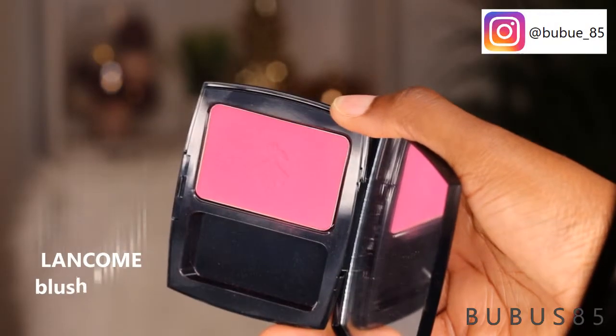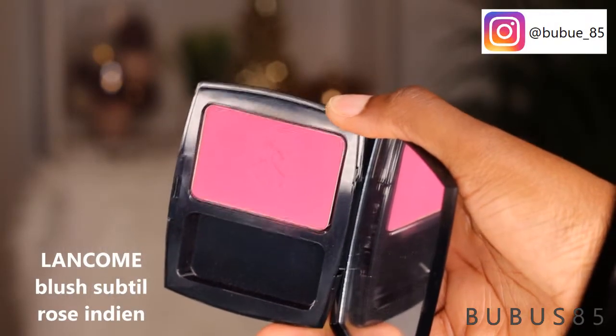And the last but not the least, this is not a blush that I can say I use every day, because it's a bit expensive. It's from Lancome, and the name of this one is called Rose Indian. It's a very beautiful blush. I love this blush a lot. You can use it forever, because when you apply a bit on your cheeks, you're good to go. One tap, you're good to go with this blush. I love this blush a lot.